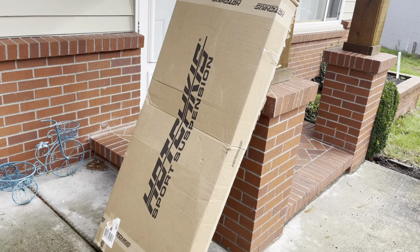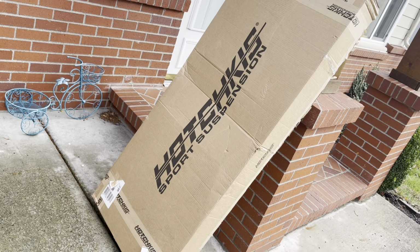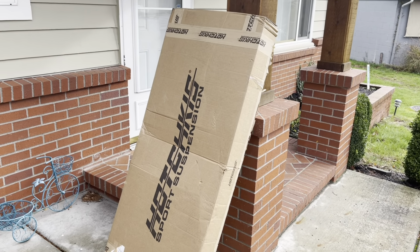Here we go. The parts are rolling in. If you know that name right there, then you probably have a good idea of what's in the box.